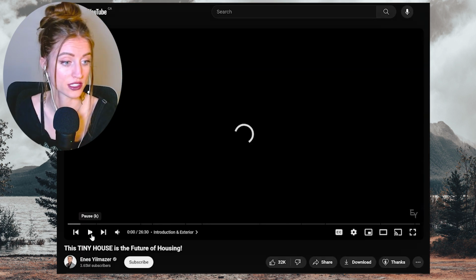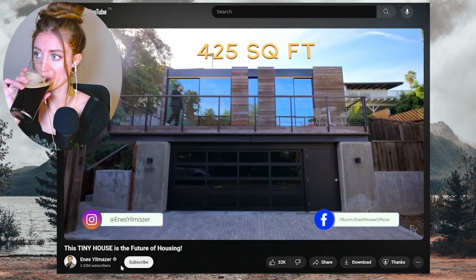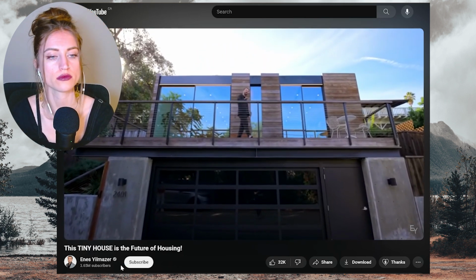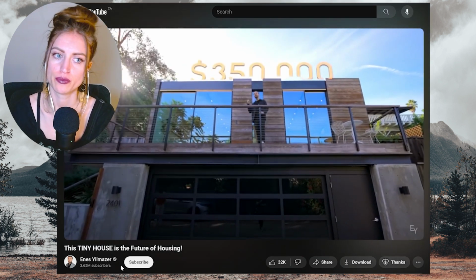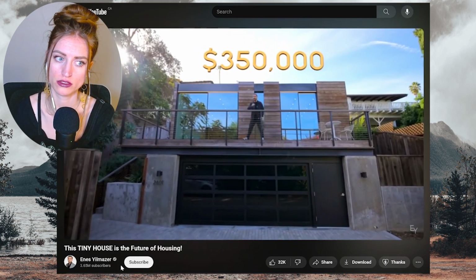Okay, interesting. Let's see. This is a 425 square foot tiny home that is designed like a Tesla. It can be built in 1 month, and it is claimed to be more efficient and better engineered than any conventional home. Now, it costs around $350,000 to build one of these. Is it worth it? Well, let's go find out.